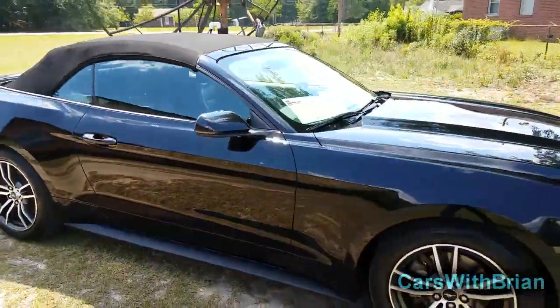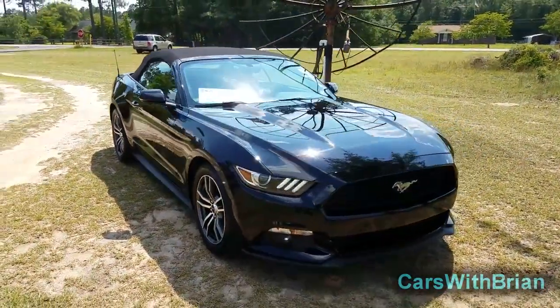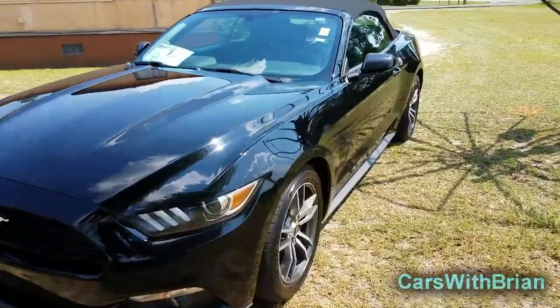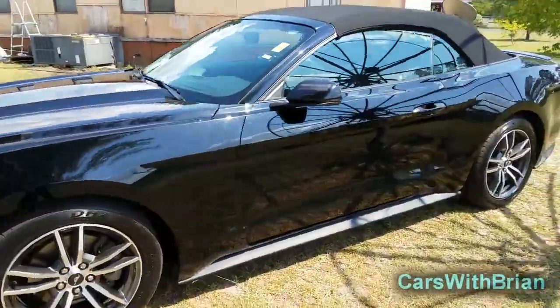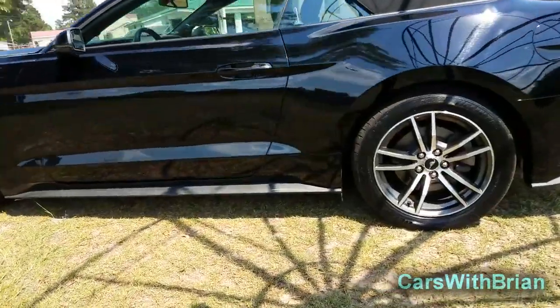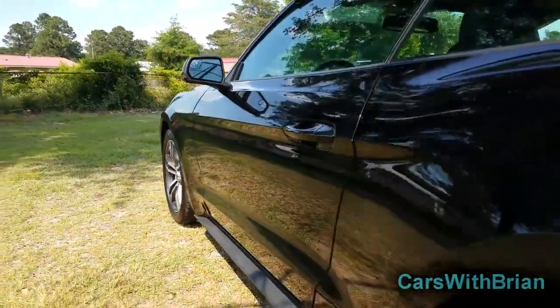All right everybody, I want to say thank you for checking out this review I've done of this 2017 Ford Mustang Ecoboost with the turbocharged 2.3 liter 4-cylinder. This car has been a pleasure to review.